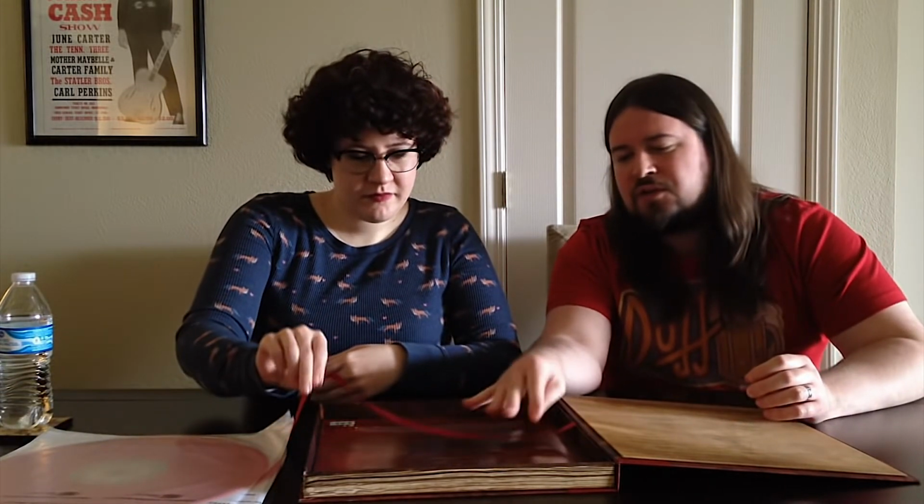Which is very appropriate with the fact that it looks like a box and behaves in such a manner. That is really cool. It goes all the way across and then connects to the other side. So yeah, very thoughtful details. It came with the black plastic lined sleeves. We swapped them out for the archival grade because, of course, we did.